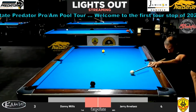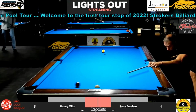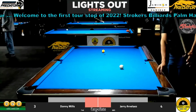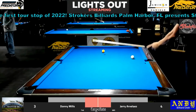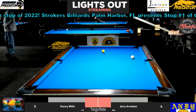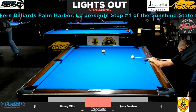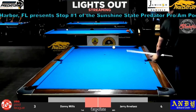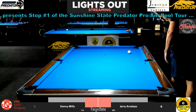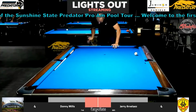Donny was seeing one of the spectators' legs wobbling back and forth. Had to make sure I got him to stop shaking around so he could bear down and focus on this eight ball, which he did quite well. And he's looking at tying this ball game up again, once again, with Jerry Arvelaez. There you have it. Scores 4-4. Donny Mills has the break. Rack number 9.